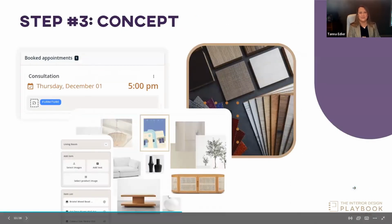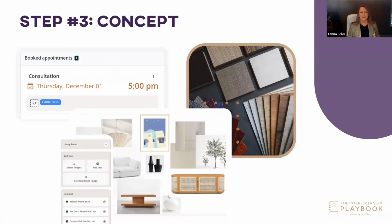Next. Okay, the next step is our concept, and this is let's create. Now we're partners, and we're already having that buy-in from the client, that this is so exciting. Now I'm part of this really important luxury design service. They're going to do the best thing for me. They're going to give me the best experience. So this is our launch meeting.